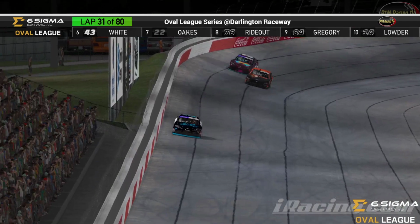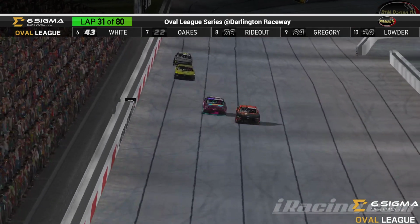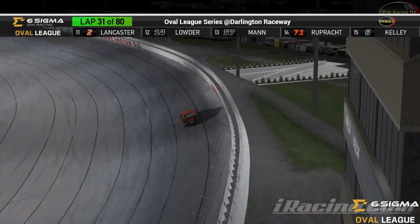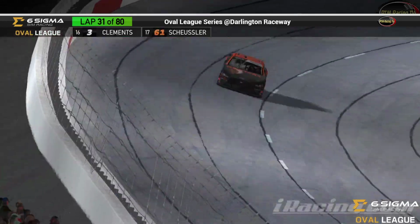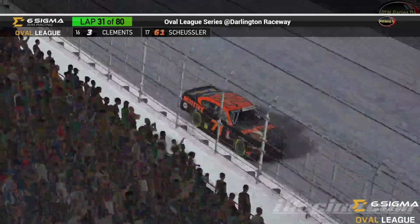Sliding him back down to the corners here. A little bit loose off the corner though for the number 71 of Wayne Rupcott. Wayne, if I'm saying your last name wrong, by the way, let me know in the comment section or private message me there, buddy. But I'm pretty sure it's Ruprack.